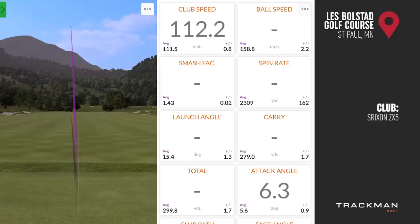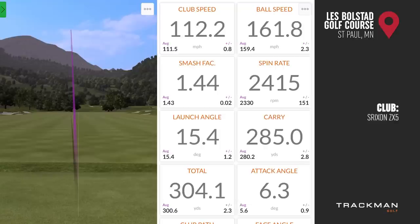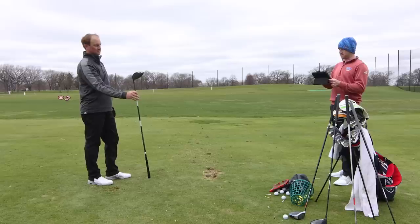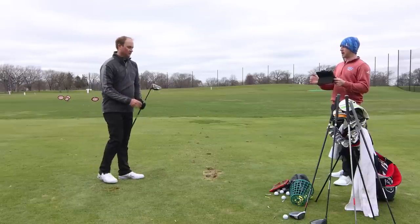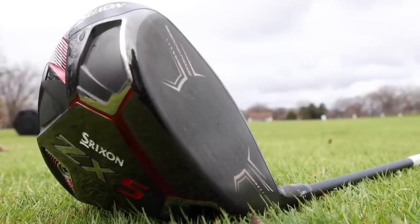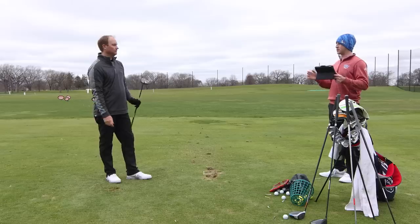Yeah, I mean, Srixon ZX5 looked really good at address too. Very clean looking, kind of that pear-shaped look, a little more compact look compared to the others. It's a really good looking club. So that's one thing I noticed from just my vantage point, is it seems more compact than the other high MOI drivers we have in this test.